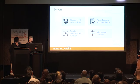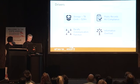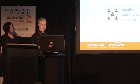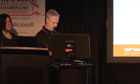The second reason was that there's no university-wide record management system in place. AUT is a group of quite siloed departments and faculties, and there's a duplication of content as well as some legacy content across the university. So not only was there a PRA requirement to put in place a record management solution for our digital content, there was also an information management need.